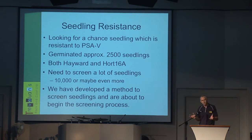So what we did is, to date we've taken 2,500 seeds, growing them up into seedlings, both Hort 16A and Hayward. Then we've developed a process and a system on how we scan those seedlings to recognise or get the desired effect to find the seedling which will resist against the PSA. So the trouble with doing this is you actually don't know how many seedlings you need to test. So it could be up to 10,000.